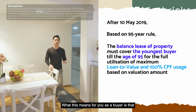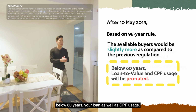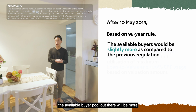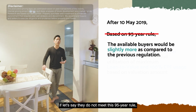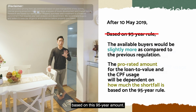What this means for you as a buyer is that the available buyer pool in the market will be slightly larger compared to the previous regulations, whereby below 60 years, your loan as well as CPF usage would be prorated. With this flexible ruling, the available buyer pool will be larger as long as they meet the 95-year rule. However, on the flip side, if they do not meet this rule, the prorated loan to value as well as CPF usage will depend on how much the shortfall is based on this 95 amount.